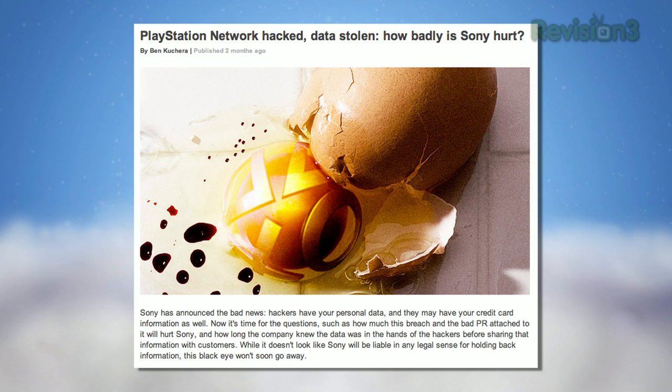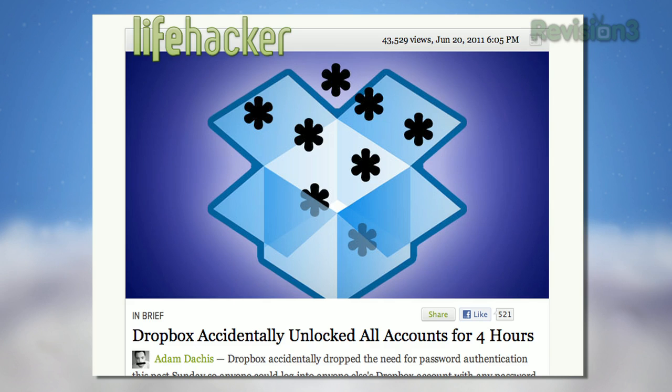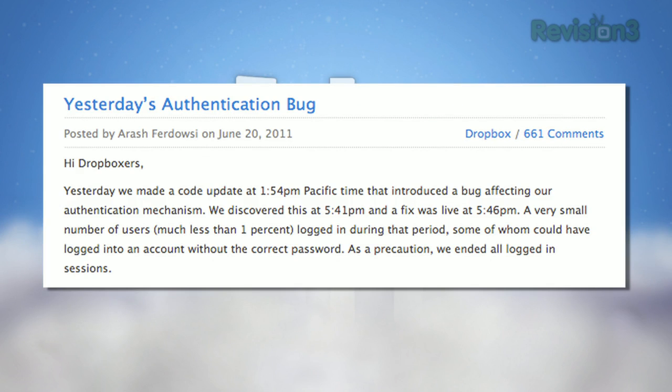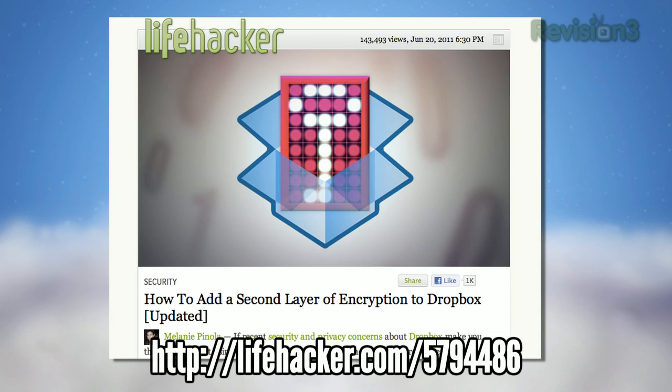Every week seems to bring with it news of another security breach of some sort, and this week was no different. First, popular file syncing service Dropbox introduced a bug in a recent update to their website that, for a few hours, allowed anyone to log into any account without requiring a valid password. Creepy, right? And while it appears most people were unaffected, it's a good reminder that if you're syncing sensitive files with Dropbox, for now you need to do the encryption yourself, as detailed in our updated guide to adding a second layer of encryption to Dropbox.